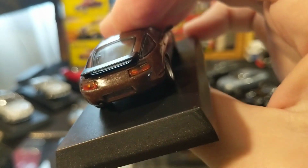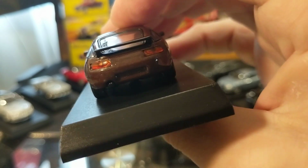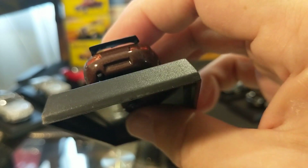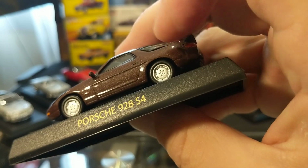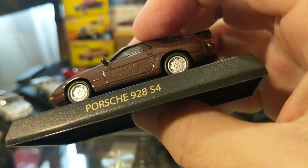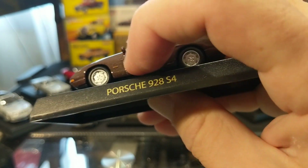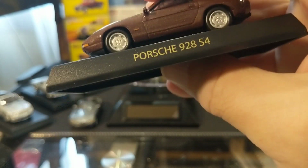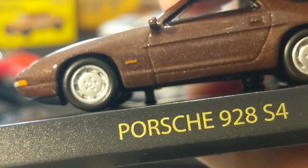I can just vaguely read the Porsche there from the right angle, which should be better. Can't see any other emblems or any other details. The exhaust looks to be just black plastic. The wheels look good. They could use a little black wash to give a little dimensionality to the look of them. There's a small reflector, or does that say 924? Let's see if we can zoom in and see what that says. That looks like a reflector to me.